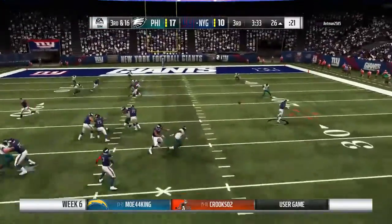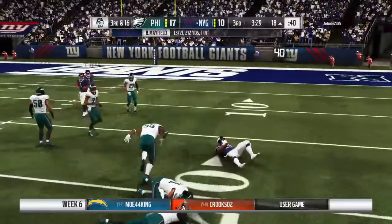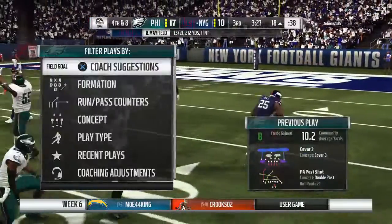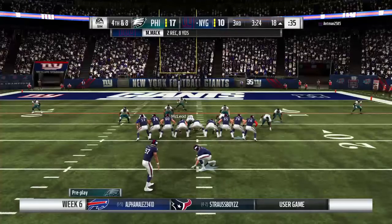3rd and long for Mayfield. Throwing for his running back, and he's got him complete. And they'll bring him down at the 18-yard line. Give him 8 on the play, and that'll bring up 4th down.